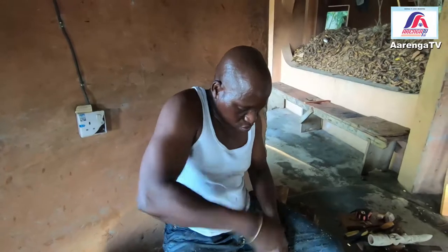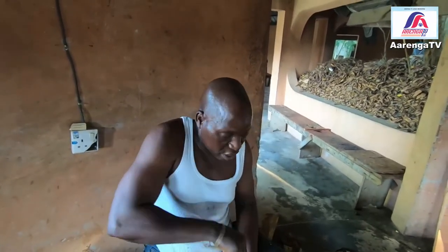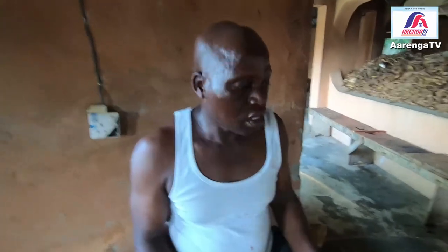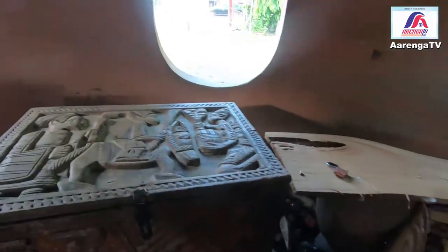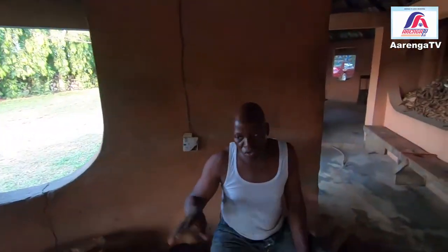So if someone wants to learn this, how will that person enroll? If somebody wants to learn carving here, he will first go to our coordinator in Nike Arts Center. After that, he will come back to the workshop. We have different types of carving. There is one we call statues and another one we call a panel. We have different panels. You can see here a box, we call it a chest box. We make it for people to keep things inside, so we have different types of carving.